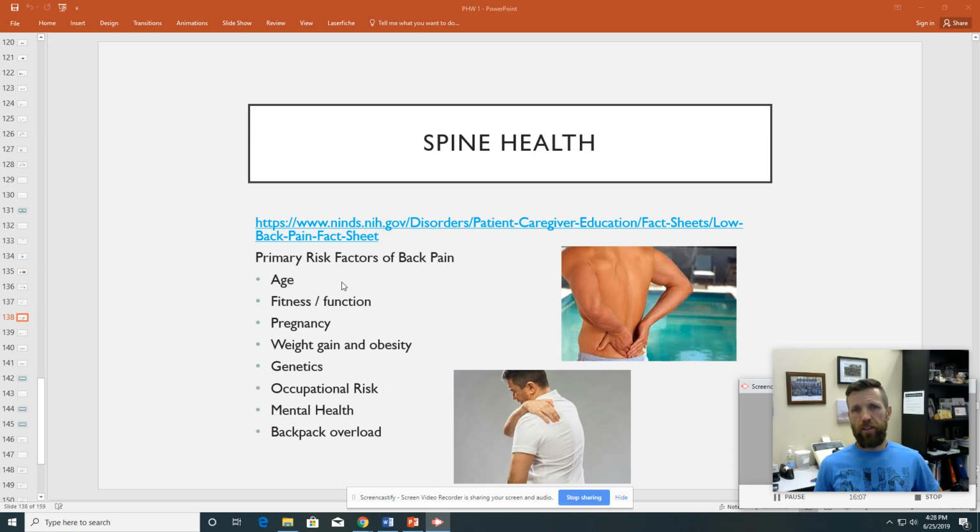Number three is pregnancy. And this comes about because as that baby develops in the belly of the mother, what we know happens is that belly starts to expand, and that places a lot of stress on the spine. And if that spine had a very low prior level of fitness or function, then that belly going out only compounds the stress on a very weak back, meaning we're going to have back pain.